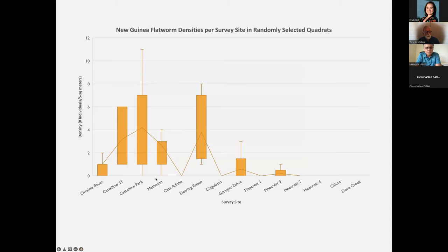Okay. I want to mention one of the things we've been doing. During our project, we're surveying the native tree snails by doing transects. But when we find flatworms at a particular site, we do randomly selected quadrats. Using a 5 square meter quadrat, we look for flatworms for 10 minutes in that quadrat.